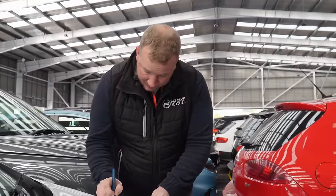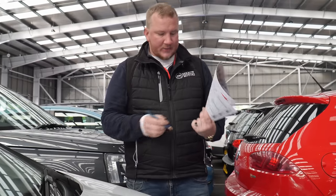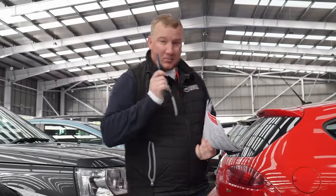I don't think we'll get anywhere near it, to be honest. I think someone else will be all over that. Despite everyone saying, don't buy EcoBoost, don't buy PureTex, don't buy Ingeniums, plenty of people still will. There's plenty of idiots like me out there.